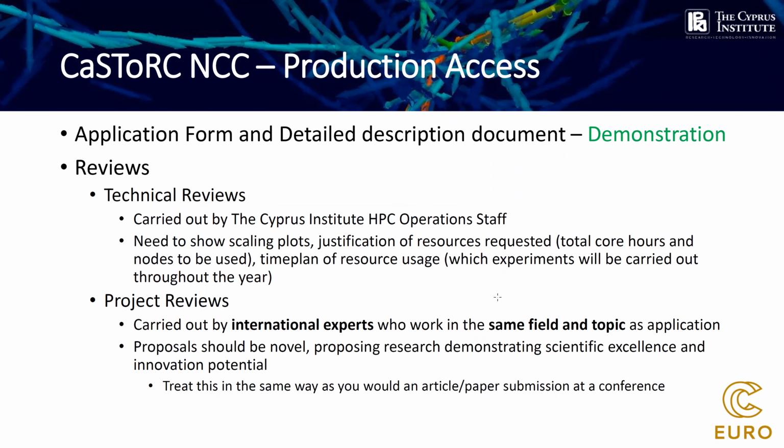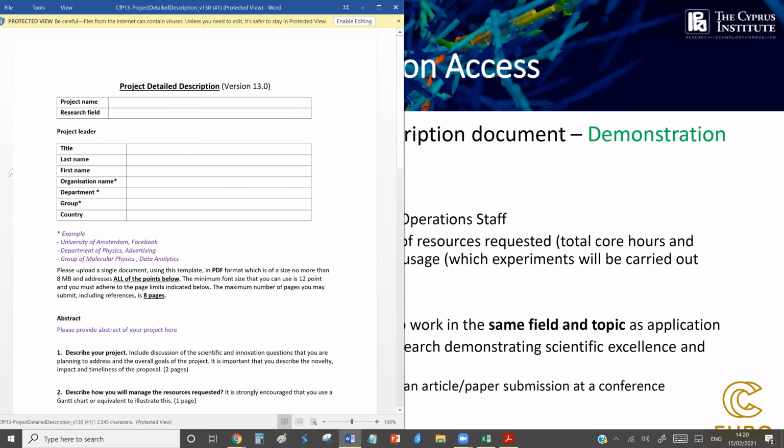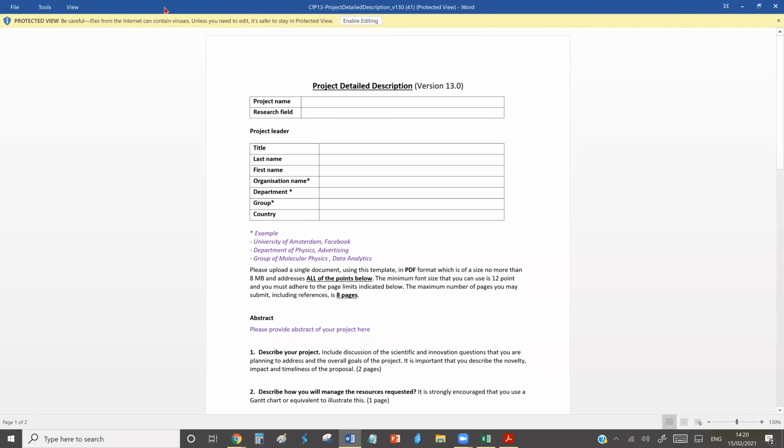Now, as I said, these applications are more detailed. So the application form online on the system is similar to what I showed you for preparatory access. What is different in this application mode is that applicants will also need to include a detailed document, which I will demonstrate now.